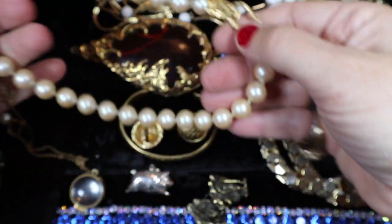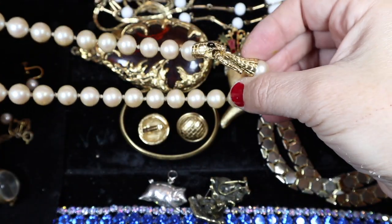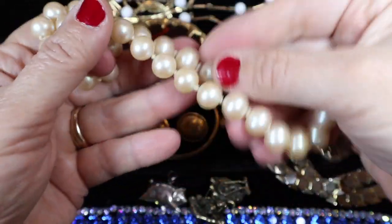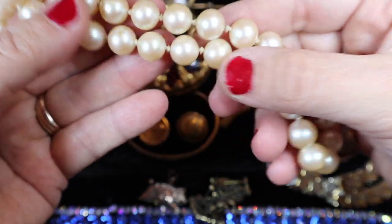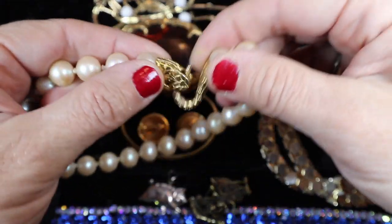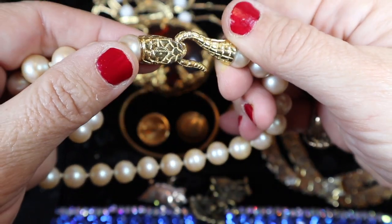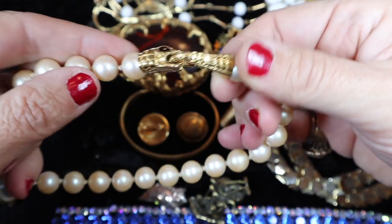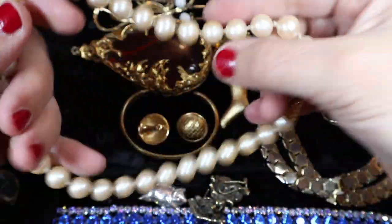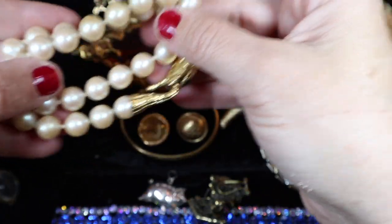Now, here's a really nice Givenchy piece. So this is a snake hook clasp, faux pearl, but they're glass, and they're double knotted in between, which to me makes them a better quality piece of jewelry. It's signed Givenchy. Let me see if I can, I don't know if you can see that. It's right over here on the underside, but really nice dimension, very different looking. You could wear it like this, you could wear it to the side or in the front. Just a superb piece of jewelry.